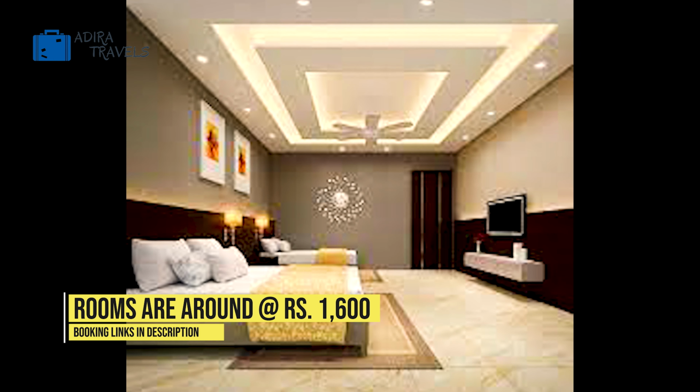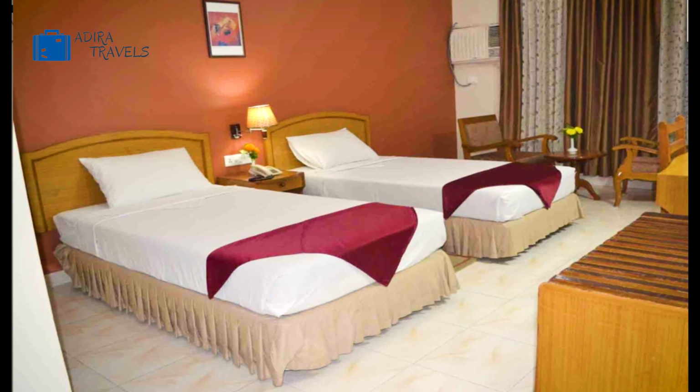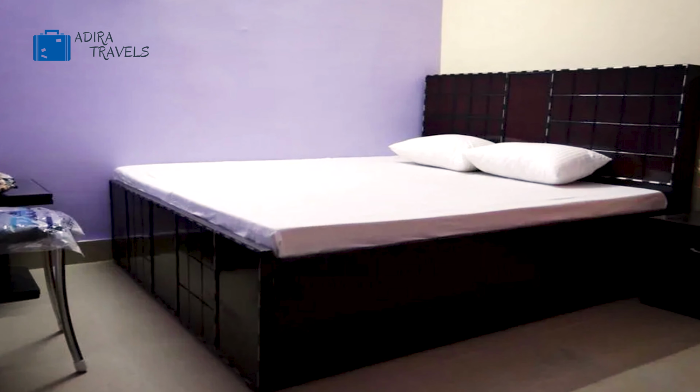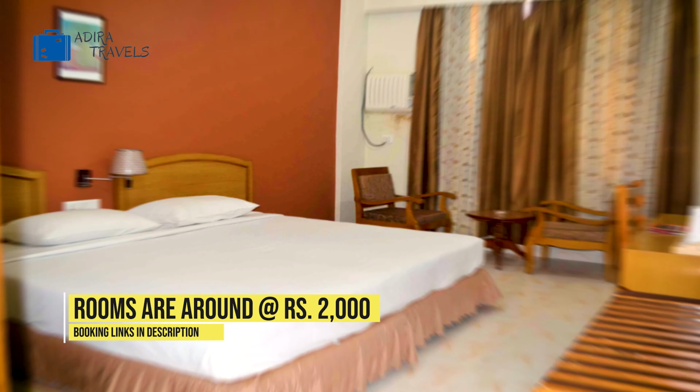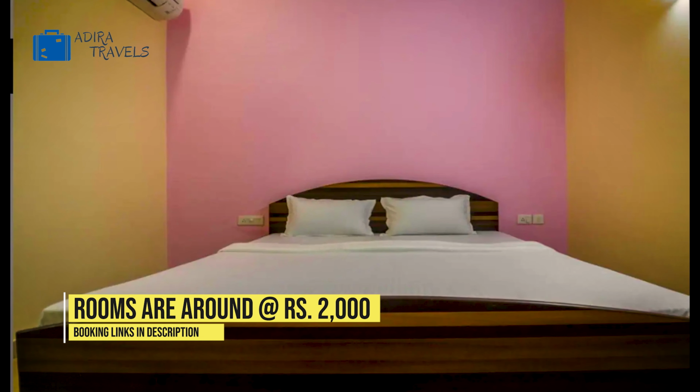Hotel Siddhi Vinayak. This is one of the most reasonable 3-star hotels in Ballia. It is about 2 kilometers away from Ballia railway station. It is centrally located, which makes it easier to access all the city center points. The hotel also has banquet halls for any kind of wedding functions or celebrations. The rooms here are priced at around 2,000 rupees.